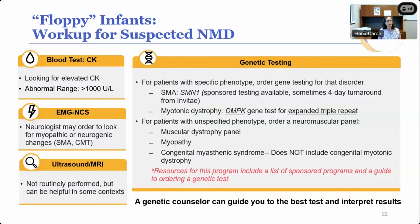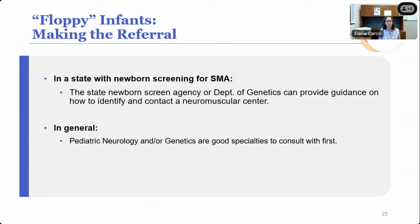If the CK is not elevated, or if it's elevated but the cause is not easily found on your first round of gene testing, you may want to get an EMG nerve conduction test or do further muscle imaging. Typically, working with neurologists will help guide you in this. So, for infants who are hypotonic, making the referral.